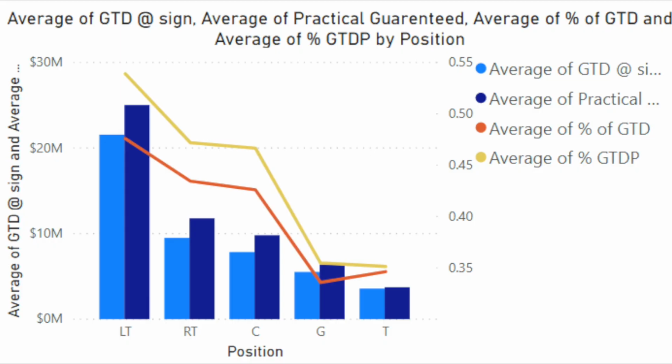Okay, so I lost the footage on this section, but here we're looking at the average guaranteed as a percentage of the total money that they're getting on their contract. So you can see here, even though left tackles are getting the most money, they're also getting the most guaranteed up front. You can see on average, left tackles get more than 45% of their money guaranteed right as they sign it, whereas right tackles, centers, and guards all get between 35 and 40% of that money guaranteed up front. So left tackles get the most money, the most bonus, and the most guaranteed up front.